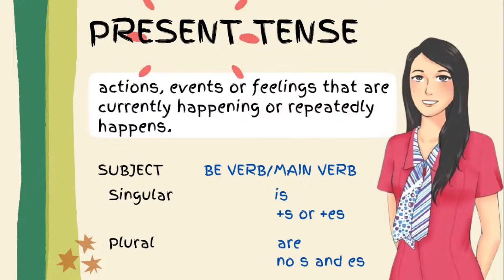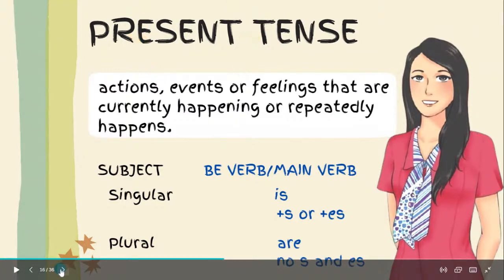Okay? Example, Ma'am Ross and Ma'am May are in school. Ma'am Ross and Ma'am May is a subject, or subjects, under plural. Another, Ma'am Ross and Ma'am May go to school. We do not use s or es for the verb. All right? I hope it's clear.